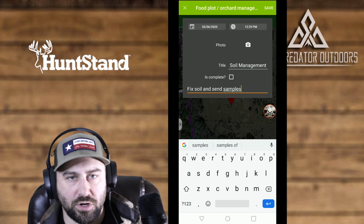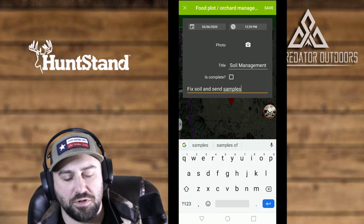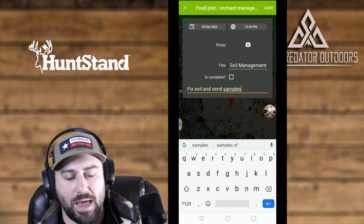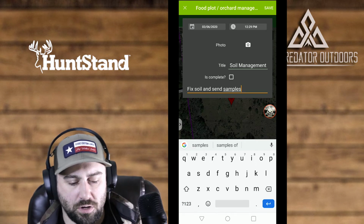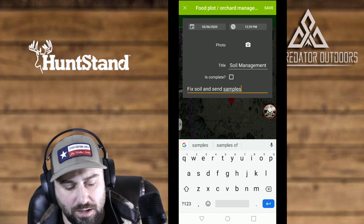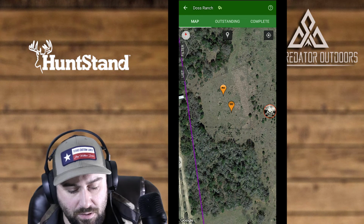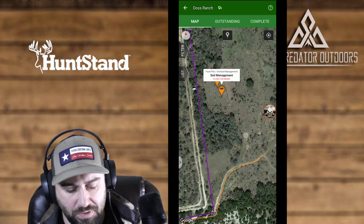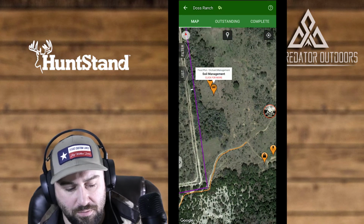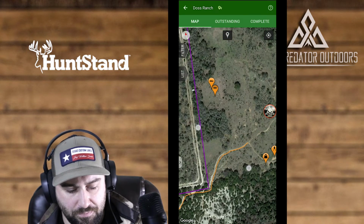So this is what you do if you're trying to fix your soil so that you can grow stuff in it a lot easier. You can fix the soil up, send samples, you can till it up, add things to the soil to make it a lot better, put lime down if you want to control the pH, different things like that, right? All right, then I hit save, and there we go. Now I've got a task there, right? So I can see that's my soil management task. Okay, so I can do this over time, and again, I can track all these tasks as I go, right?